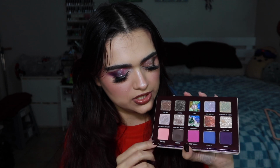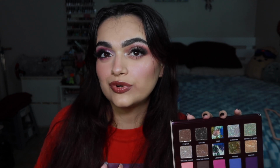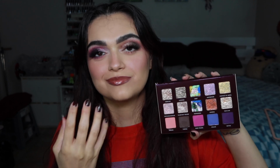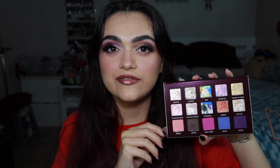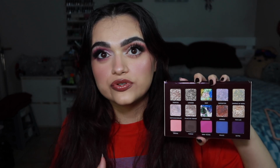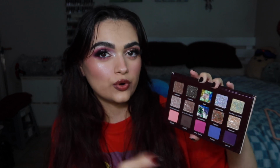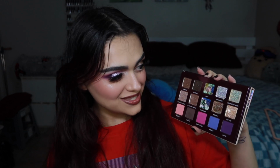Then I did use the more neutral side. I love that they included more neutrals in this palette. Usually they don't include their neutrals in colorful palettes, but I feel like this is the perfect mix of neutral and colorful, and you can always add a pop of color with this. The multi-chromes and the shimmers are always so special, and I love how they include different textures, different formulas for you to play with, and I can't wait to touch this again.